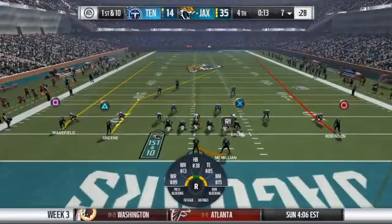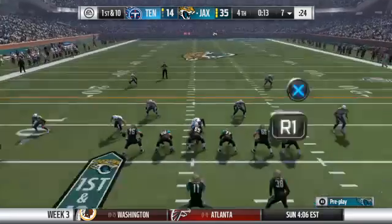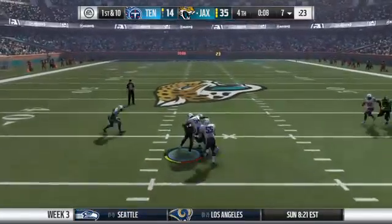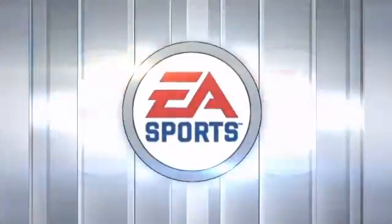Here we go now. That one looks like he'll throw here. Green's got it over the middle. And he's brought down after a good gain.